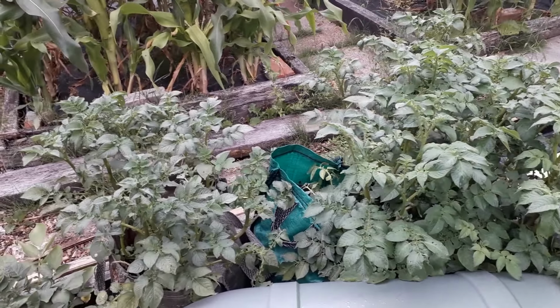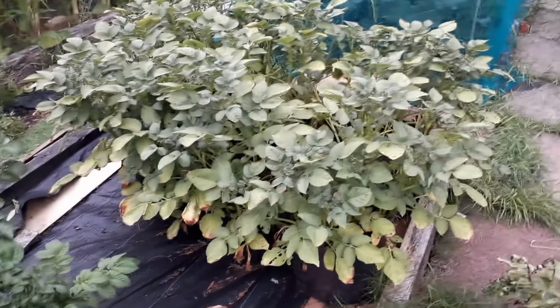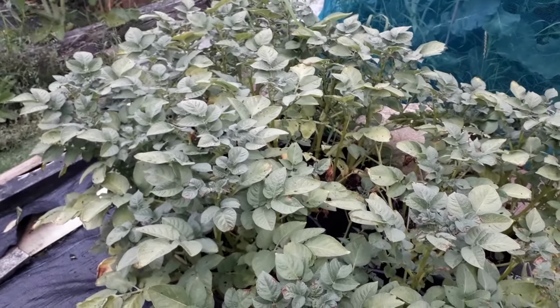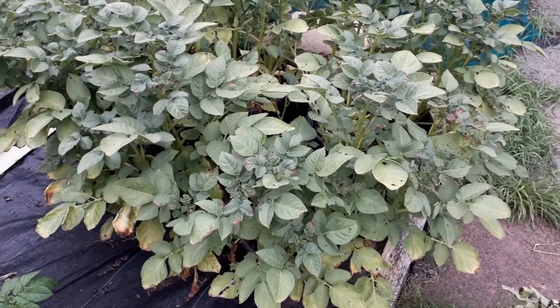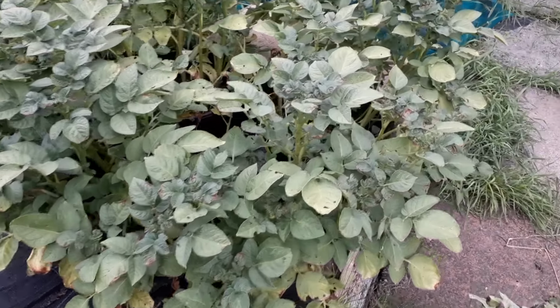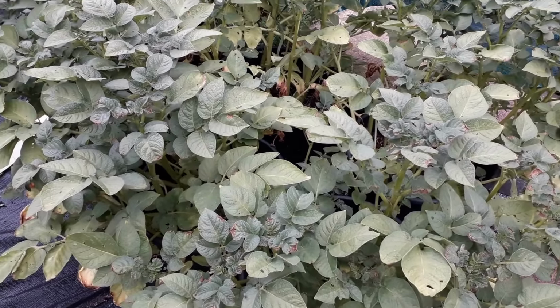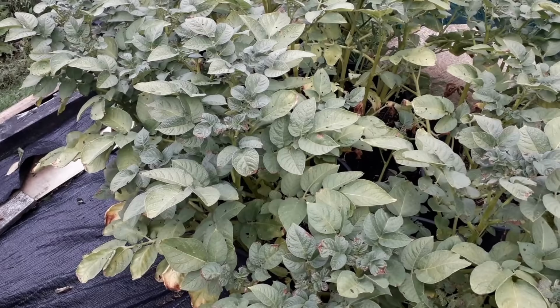Those are Pink Fir Apple, and then the top up here we've got a Sarpo Axona, I think it is, which is like a new potato. These have been up and down, up and down, up and down with drought. Edges of the leaves getting a little bit tinged, but I think that is to do with the drought. I don't think it's blight, because they're all blight resistant. So hopefully this will be fine.